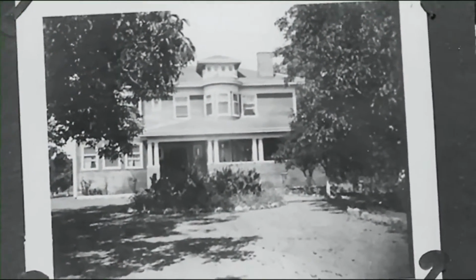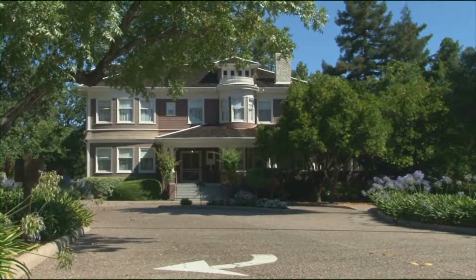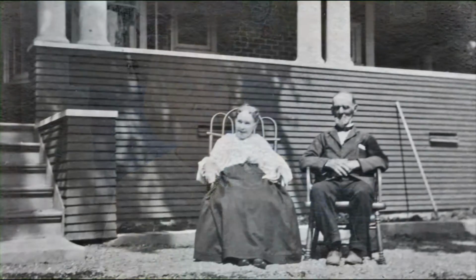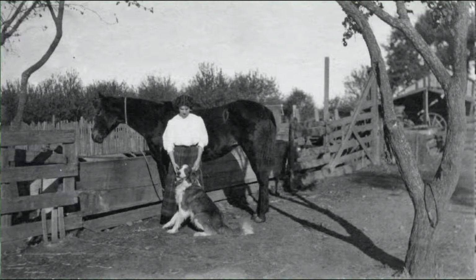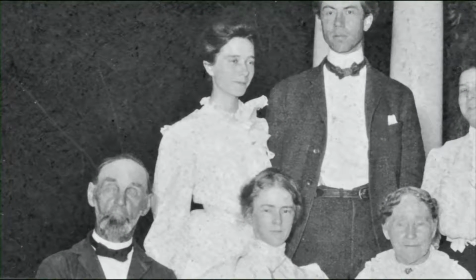The cost of the house at the time it was built was $7,200, which seems like a bargain these days, and the total square footage of the house is 3,440 square feet. Hiram Penniman, his wife Carrie Penniman, and daughter Mary moved into the house in April 1903. Hiram died in 1907, and daughter Mary died in 1909.